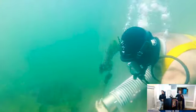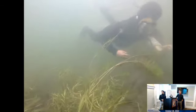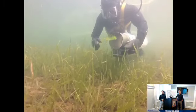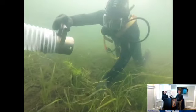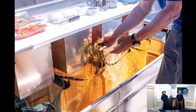You can kind of hear them snapping as you get most of them. Here's the camera going up the hose. So these are the bags that it goes to, the plants go through a sluice, they get bagged up and they get disposed of at the end of the day.